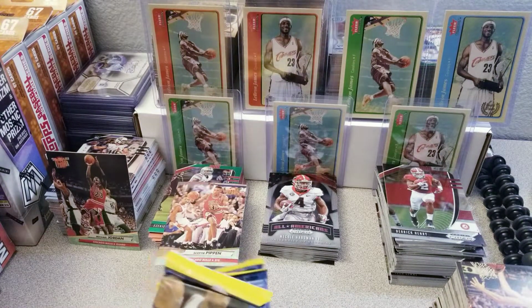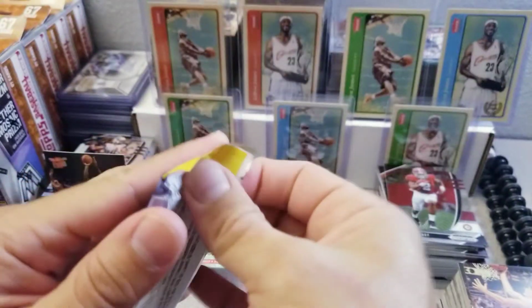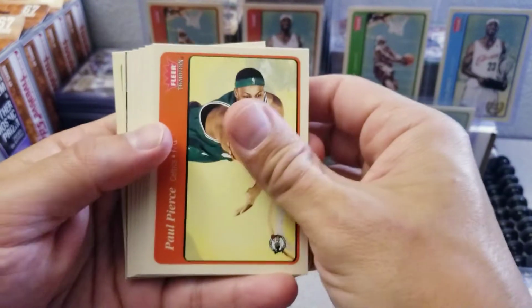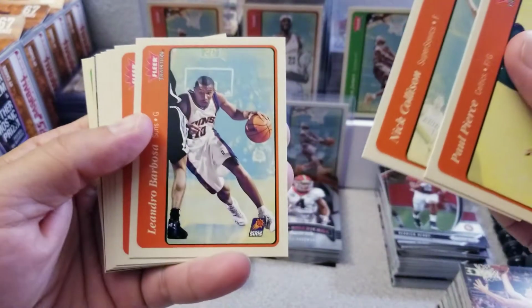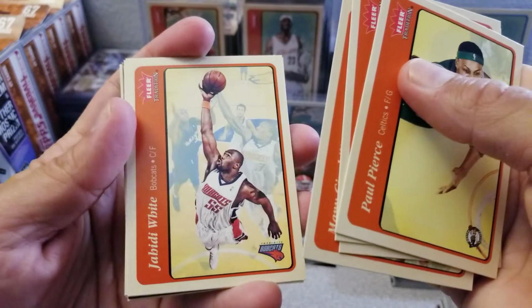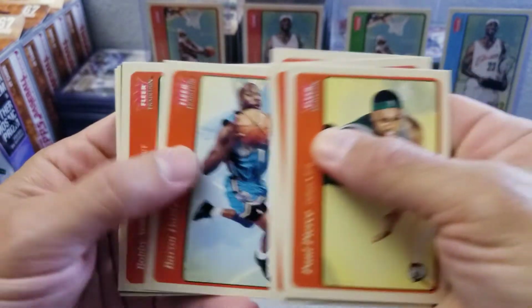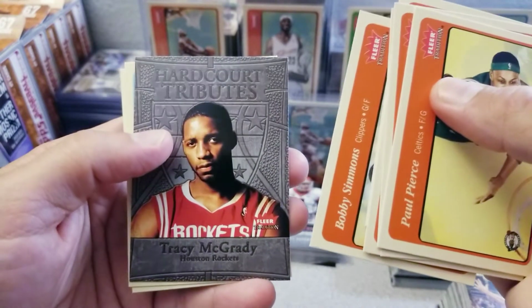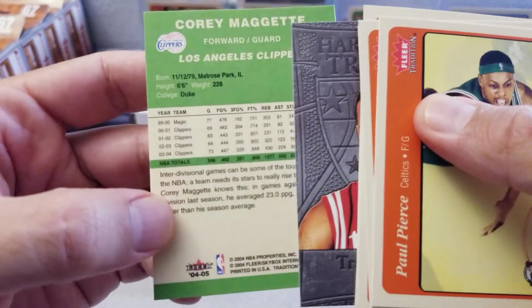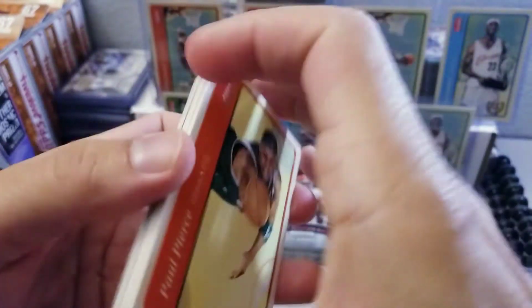Now what we're really here for. 04-05 Fleer Tradition. Looking for that LeBron James second year card. So hopefully we can get lucky here. These don't stick as much. Now we're going. Paul Pierce, Nick Collison, Leonard Barbosa, Manu Ginobili, Jabari White, Baron Davis, Bobby Simmons, Tracy McGrady, Hardcore Tributes. They got LeBron James like this too. Glenn Robinson and a Cormageddon from DePaul, University of, close to Chicago there, north side of Chicago. Cormageddon.